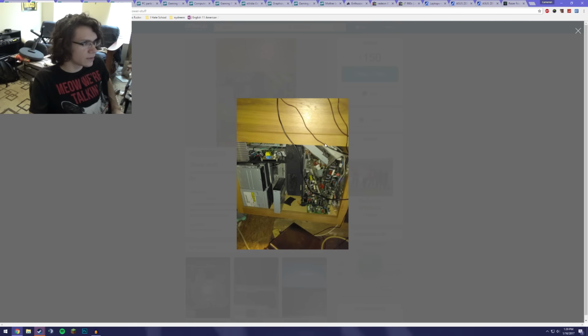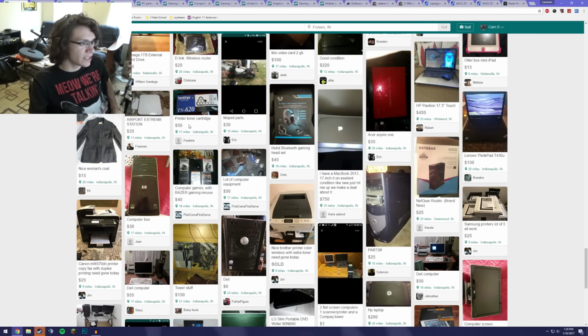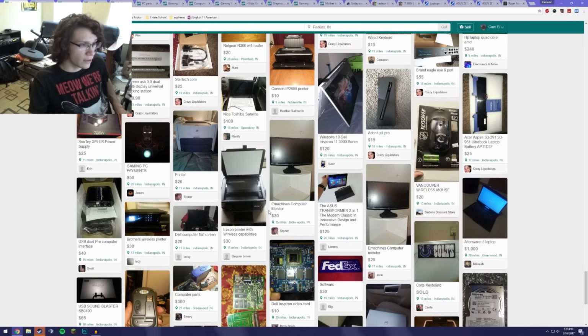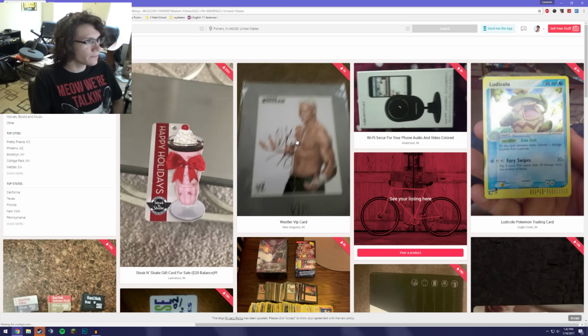Whole lot for 150. Yeah, but how old is it? That's my dilemma. Because you could be buying a bunch of 512 meg sticks of RAM, or a bunch of old Athlon 64s, which are worth nothing. They're just cool to have. Ah, that's what I'm looking for.